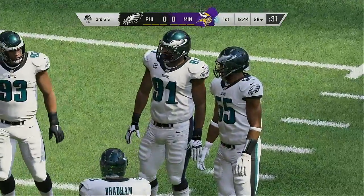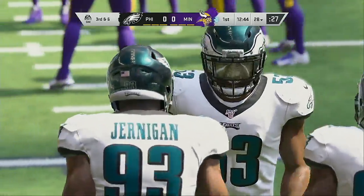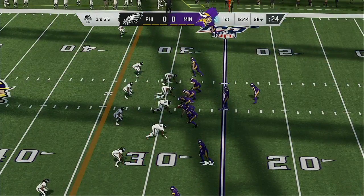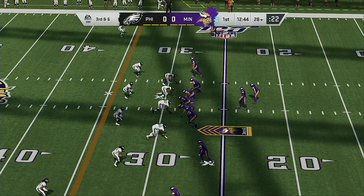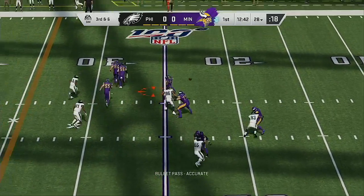Well, that certainly looked like something that they discussed all week in practice, getting ready for this one. Take the big shot right out of the gate. At worst, you'll open up the defense a little bit, loosen them up, have them back on their heels. So after the 2nd down incompletion, they'll come up now against a 3rd and 6.